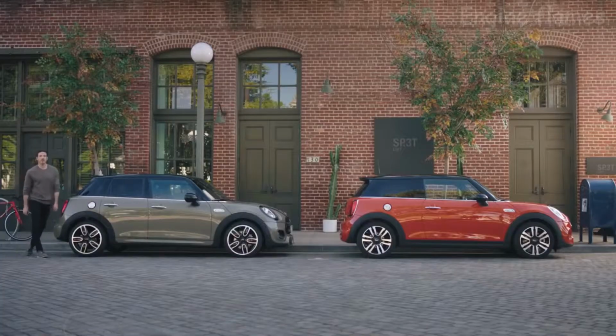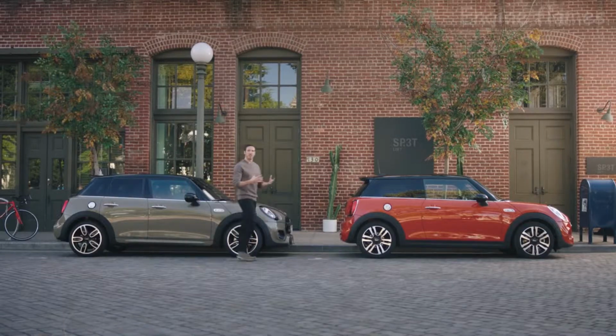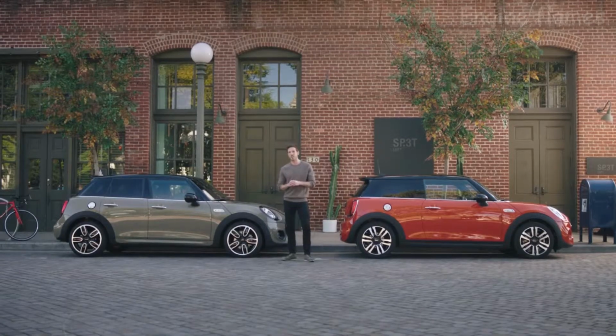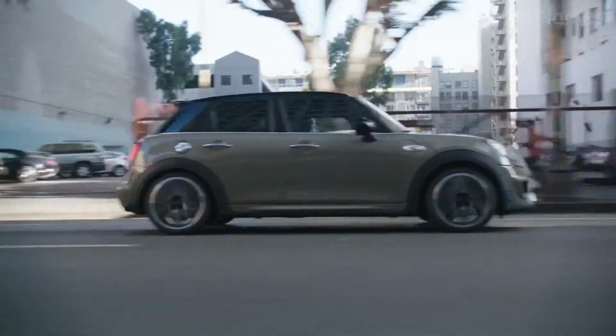The new Mini 5-door and 3-door hatch clearly have a lot in common, so what makes them different? Well, let's take a look. A considerably larger interior means that the 5-door model is actually about 16 centimeters longer than the 3-door hatch, and a little bit more can mean a lot of extra comfort for long journeys or long legs.